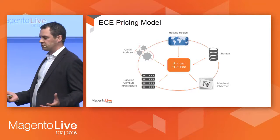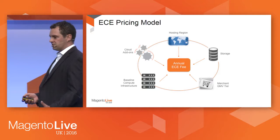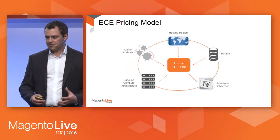And then there's add-ons, things like additional development environments if you want a dedicated staging environment in production as opposed to one of the platform-provisioned staging environments. So ultimately, it all comes down to a fixed annual fee. Very, very simple for you to understand. It's not a revenue share like some of our SaaS competitors. It's a simple fixed annual fee based on the configuration that you provision. So that's Magento Enterprise Cloud Edition.